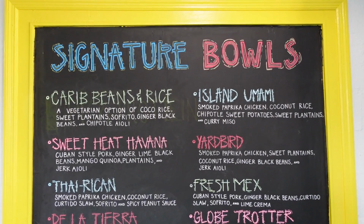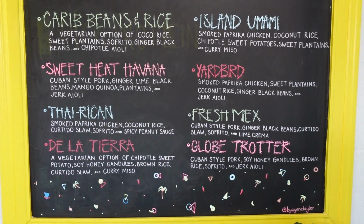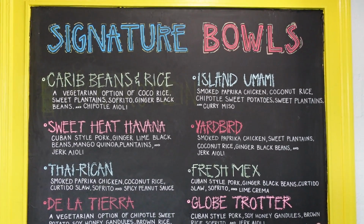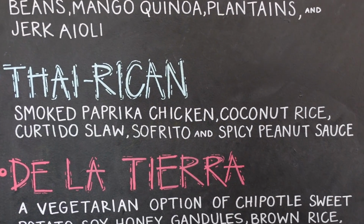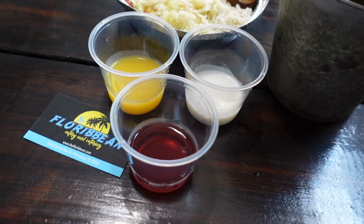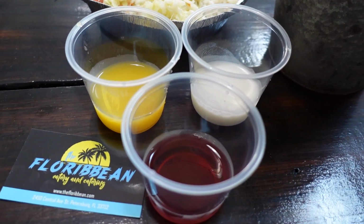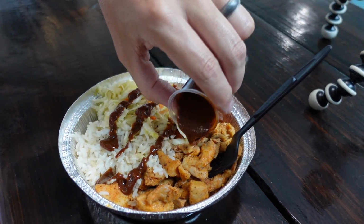The Floribbean specializes in its signature and build-your-own bowls, which we generally find to be more than enough for one meal. During this visit, we decided to try something new and opted to share the Tyrican bowl in a fresh coconut water. We were also able to sample some fresh juices, which included acai, mango grapefruit, and coconut lime ginger. As usual, the meal at Floribbean was delicious.